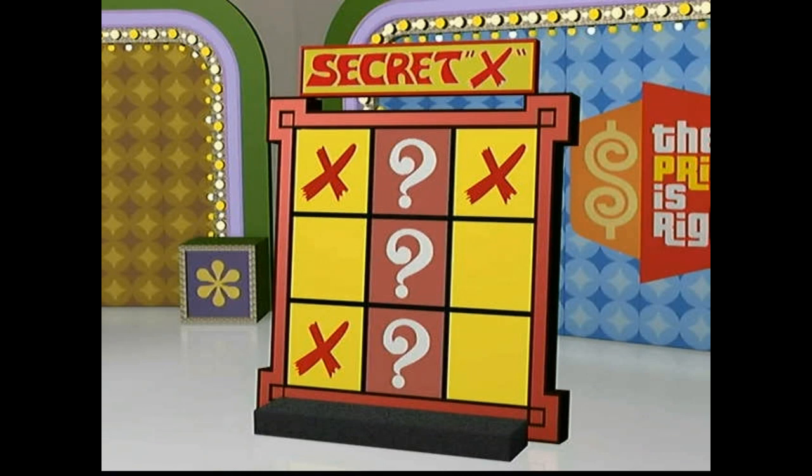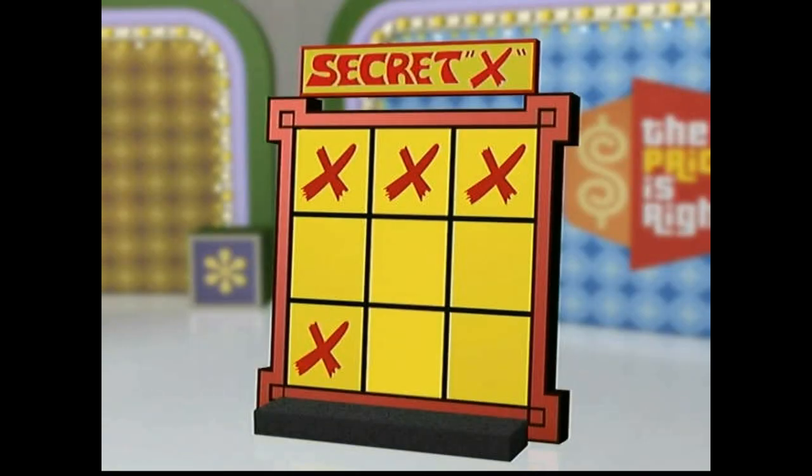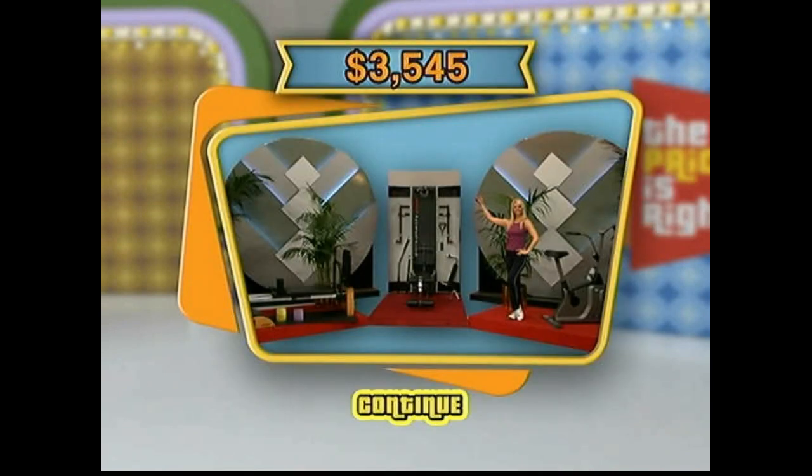Okay, now let's see what we got. How many X's are in a row in the exercise? So you get to count to three. Are you ready? One, two, three. Oh, you made it! Yes, let's go! You win! Congratulations, Rosalina! You won the exercise! Worth $3,545! Congratulations!